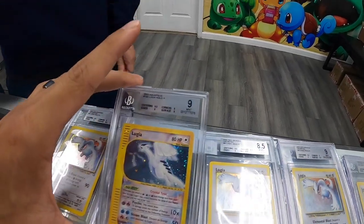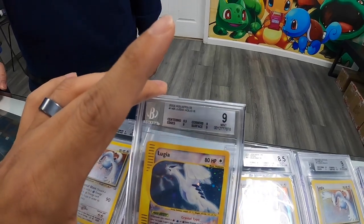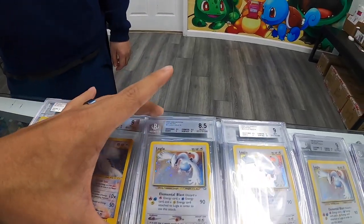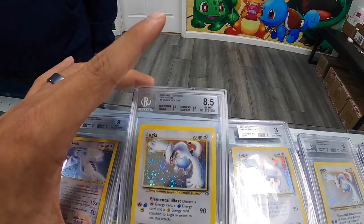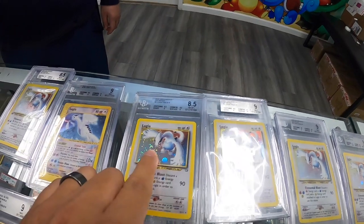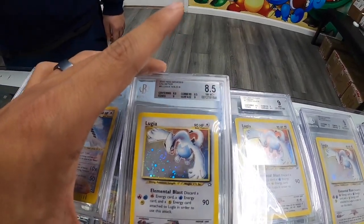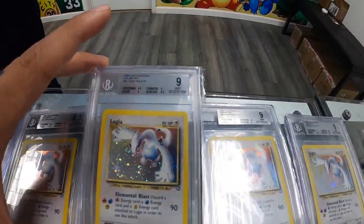Oh, Crystal Lugia. What's your favorite card? Probably the Neo Genesis Lugia. Yeah, it looks so iconic. It does. It was like the Charizard of Lugia. I have one with the same exact swirl right there on mine. That's cool. It's just like how the holo pattern just pops, you know? Yeah.